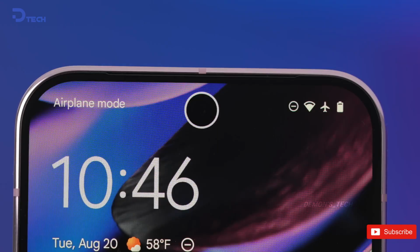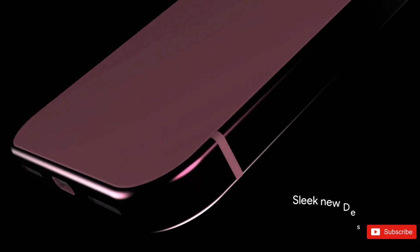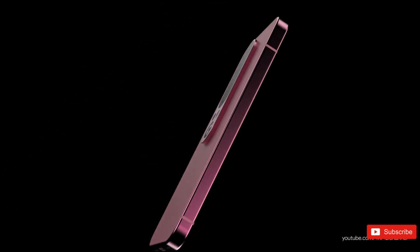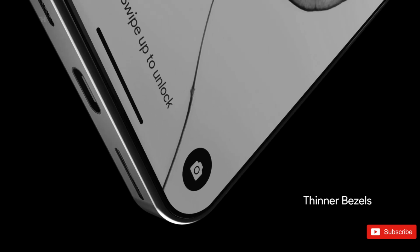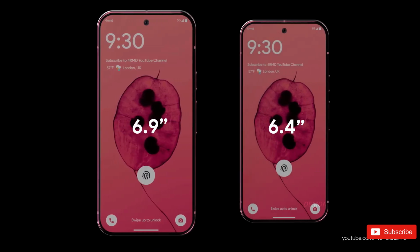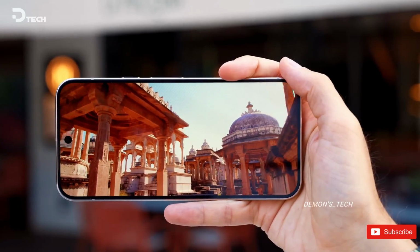As with most concept videos, it's important to note that this is purely speculative, so we're also treated to a design with ultra-thin screen bezels that make the phone look sleek and modern. Moving on to the display, the concept shows a fingerprint sensor built right into the panel, offering a clean, uninterrupted screen experience. The punch-hole front camera is centered and noticeably smaller compared to the one found on the Pixel 9 Pro, keeping that minimalist vibe going.